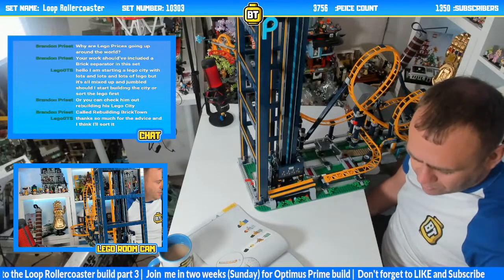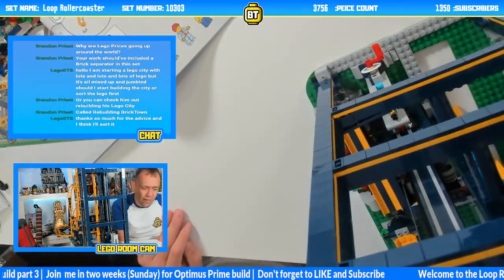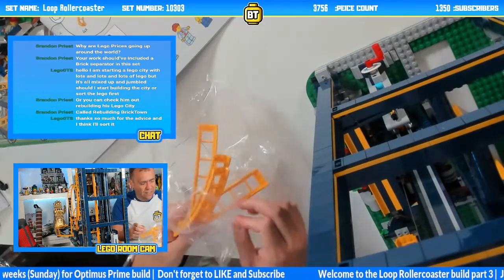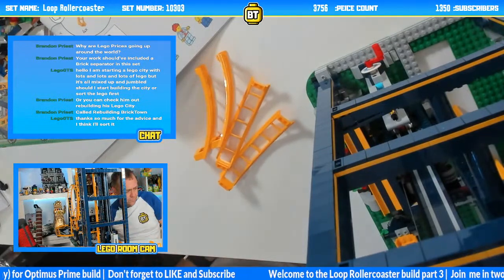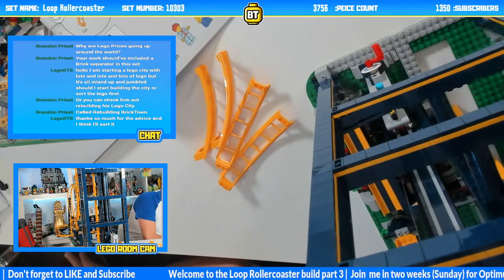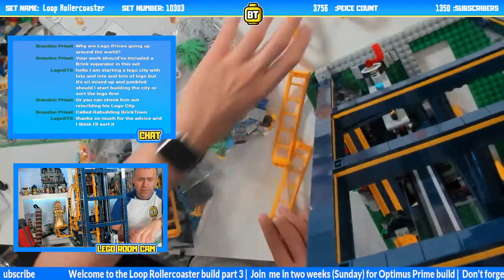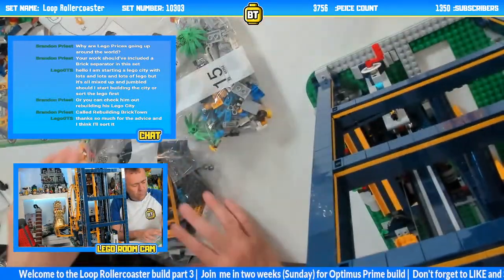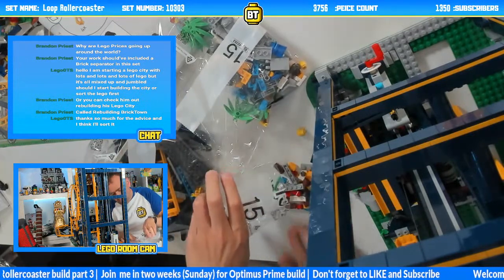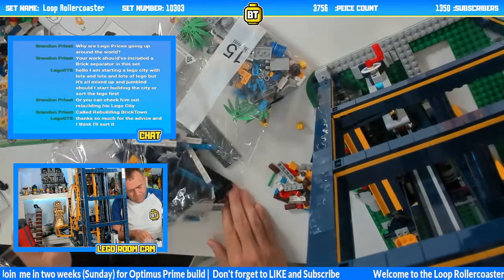Now we're going to go into our last bag. 3 more minifigures to come out of this bag, including the train operator, or the roller coaster operator, should I say. Plus we've got 4 last pieces of track to add in. Of course, we still haven't done the part where the riders board the roller coaster yet, so we'll be doing that in this section too. So last bag then. And then we'll do the motor as well, of course.